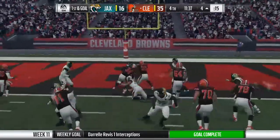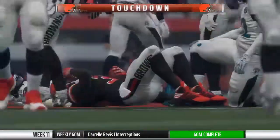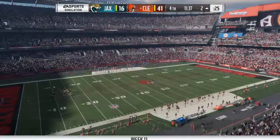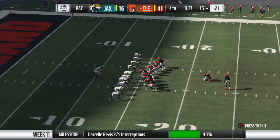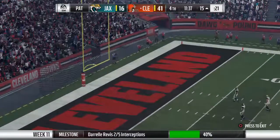They'll try and run for it with Crowell. And he takes this one in for a Brown score. Isaiah Crowell, his third touchdown of the game and fifth on the year. Gonzalez now to add the extra point. And that will bump the lead up to 26.